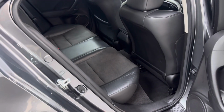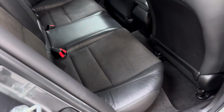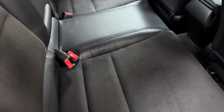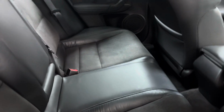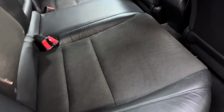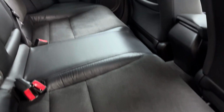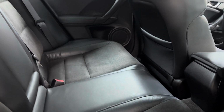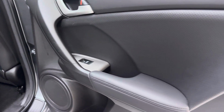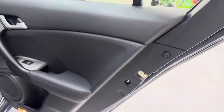Helps if you unlock them. We've got the half leather inside. Really clean again. I'm sorry if it looks dirty on the videos. The cameras just don't pick up the pattern in the fabric very well. They always look a bit dirty, but I can assure you it's not, and it is all very nice. Has Isofix and centre armrest, along with rear electric windows.